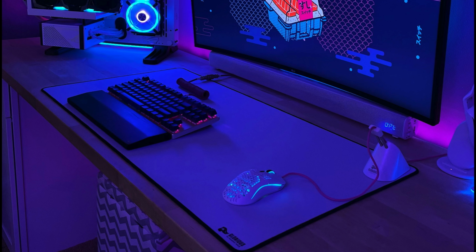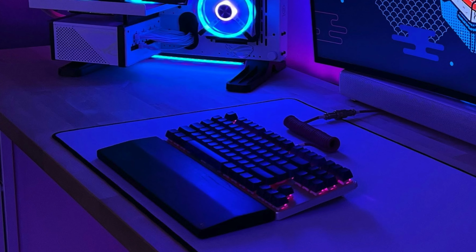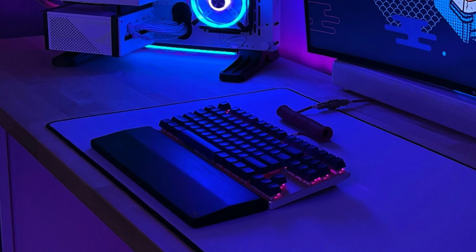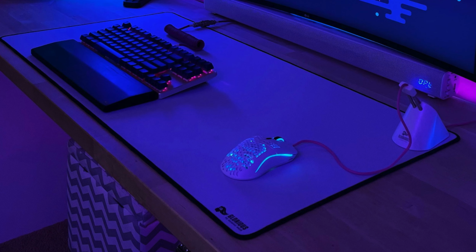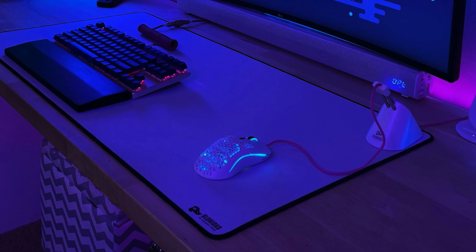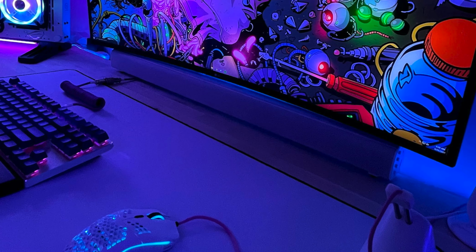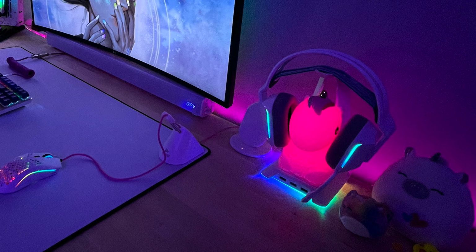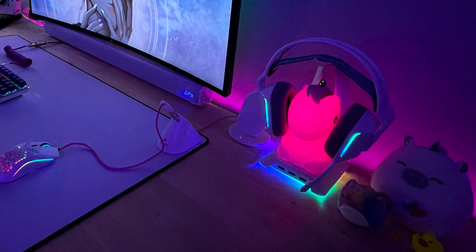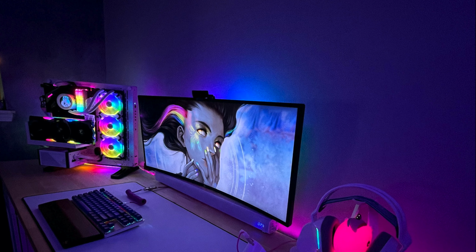Nice. She's obviously a Glorious fangirl, rocking the GMMK White Ice TKL with Glorious Holy Panda switches with her wooden wrist rest. The mouse is the Model O- with the Glorious mouse bungee. It's all sitting on the Glorious mouse pad. The soundbar under that monitor is the Majority K2, and that comes with a subwoofer. Headset is the Logitech G733 white on a white Razer headset stand. And lighting up her setup are the Govee Glide lights.